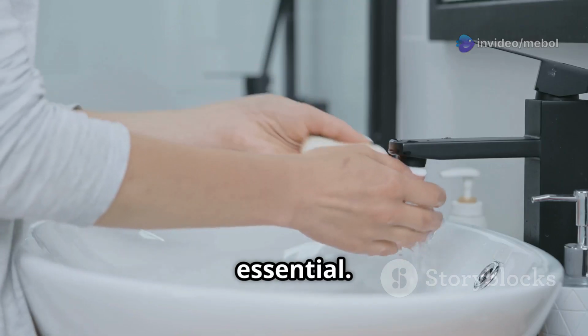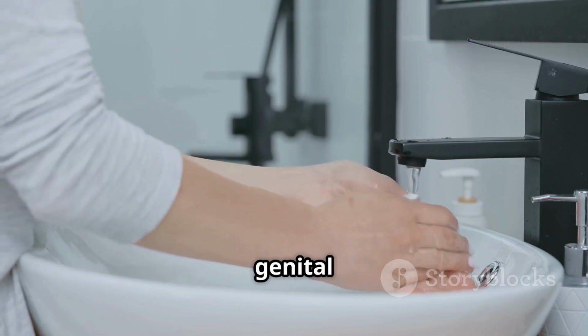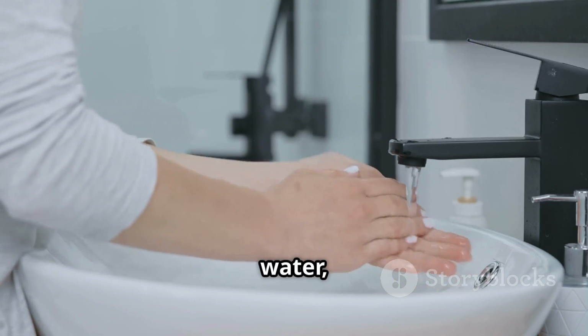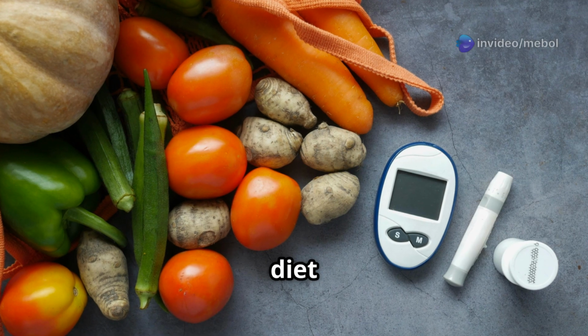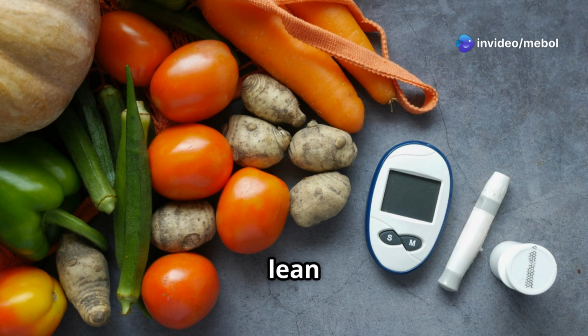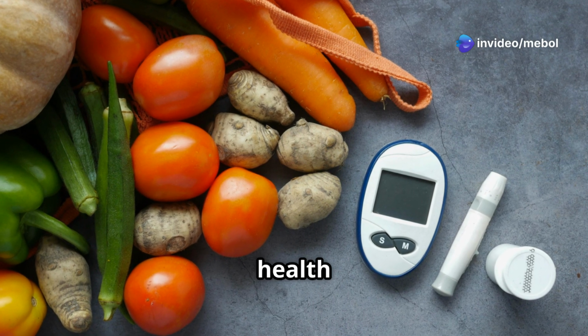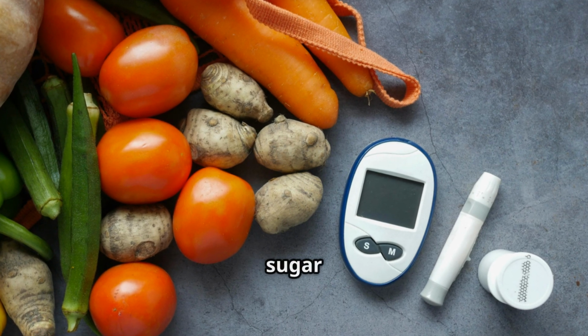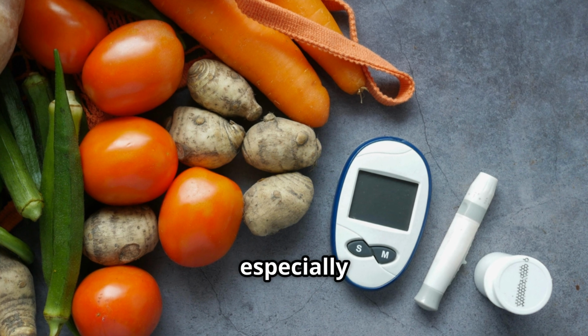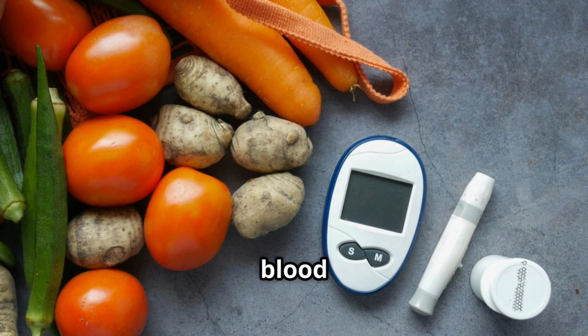Maintaining good hygiene is essential. This includes washing the genital area with mild soap and water, and ensuring that you keep the area dry and clean. Eating a balanced diet rich in vegetables, grains, and lean proteins can support your overall health and help prevent yeast overgrowth. Additionally, managing your blood sugar levels is important, especially for those with diabetes, as high blood sugar can promote yeast growth.